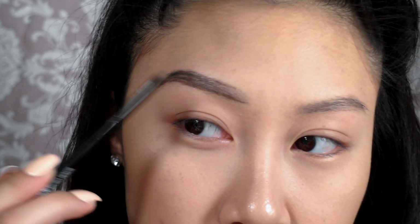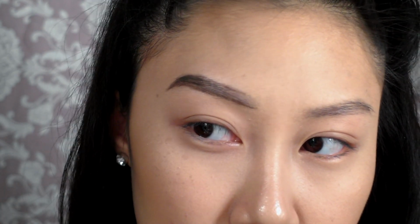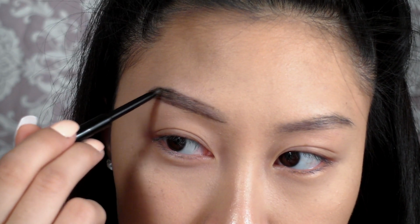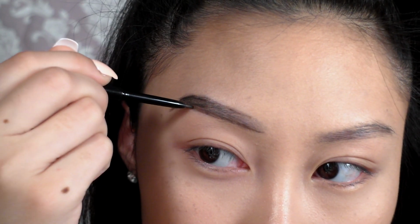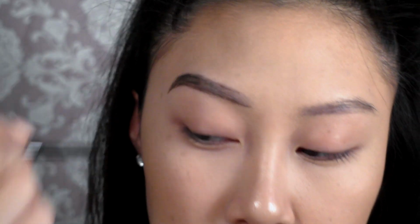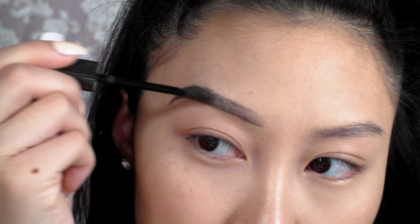I'm gonna try not to go or fill in a lot right here because that's where I want to try the gel. But I went in and did a shape. I'm missing a lot of hair right here, so I'm gonna try to make some hair-like strokes. Now going in with the Tattoo Studio gel. Okay, let's do this lightly. We don't want to mess it up.